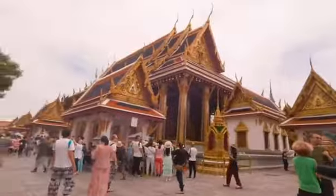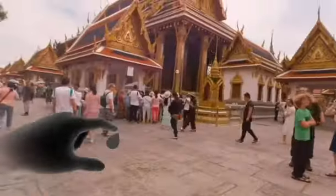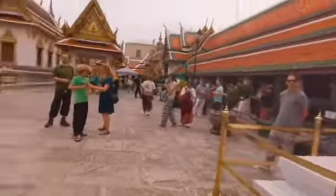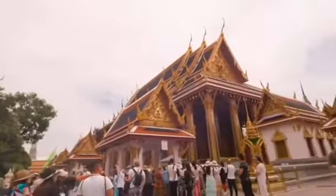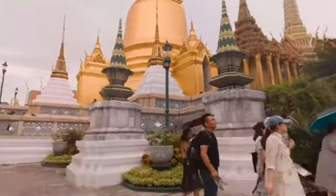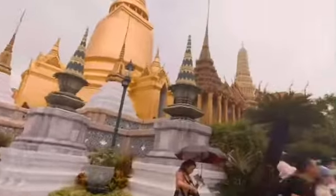Oh. Whoa! Bangkok has a number of temples that are well worth a visit. You definitely don't want to miss Wat Phra Kaew, situated on the grounds of the Grand Palace. Together, they form the most visited attraction of Thailand.